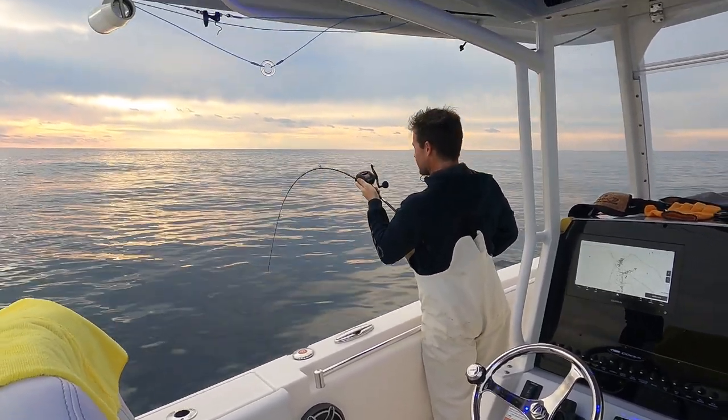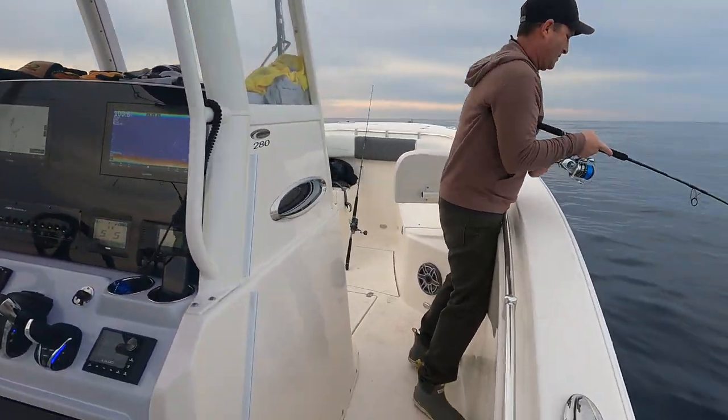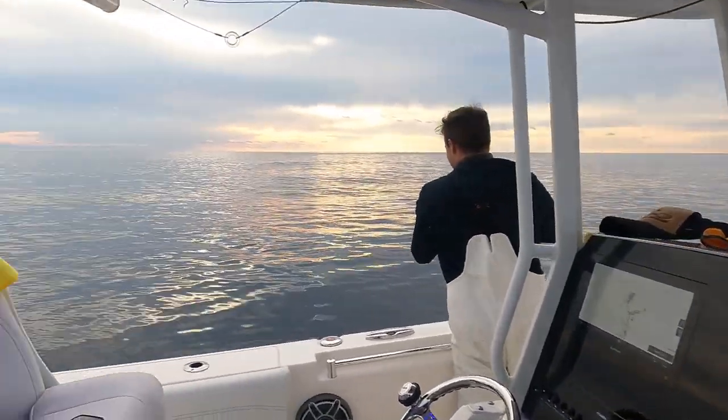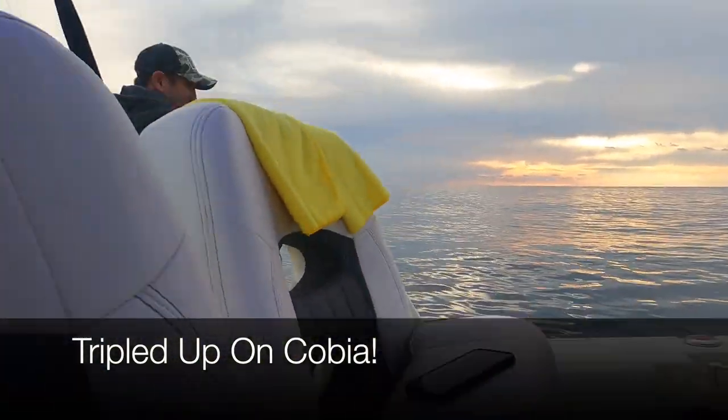Yeah. Okay. Oh, man. Jeez, coming under the boat. That's taken. There we go. Oh, we're all hooked up. Triple up, triple up! I got a Cobia. Jeff, you got Cobia. I got Cobia. Nice. More Cobia.